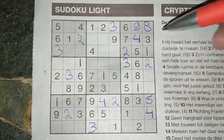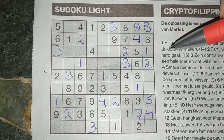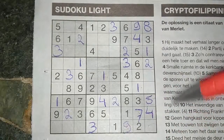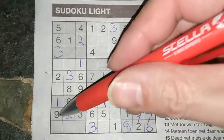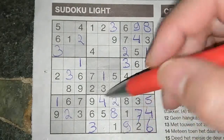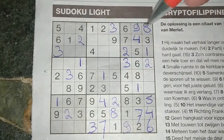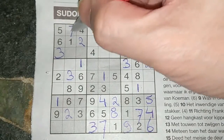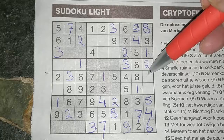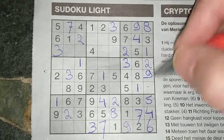1 missing number in this column for the number 7. 1 missing number in this column for the number 9. 1 missing number in this big square for the number 6. 1 missing number in this row for the number 8. 1 missing number in this big square for the number 7. 1 missing number in the first row for the number 7. 1 missing number in the middle row for the number 9. 1 missing number in this big square for the number 7.